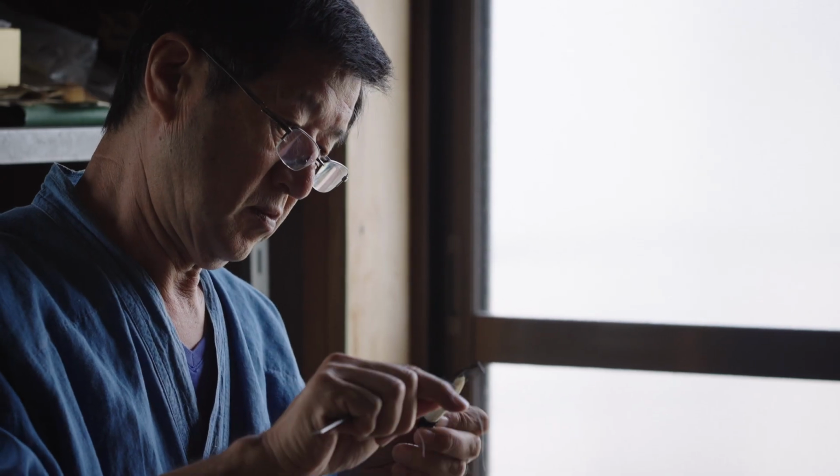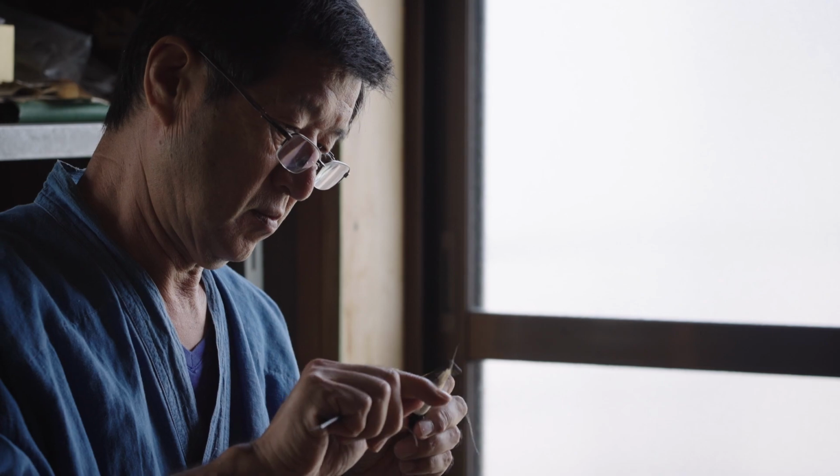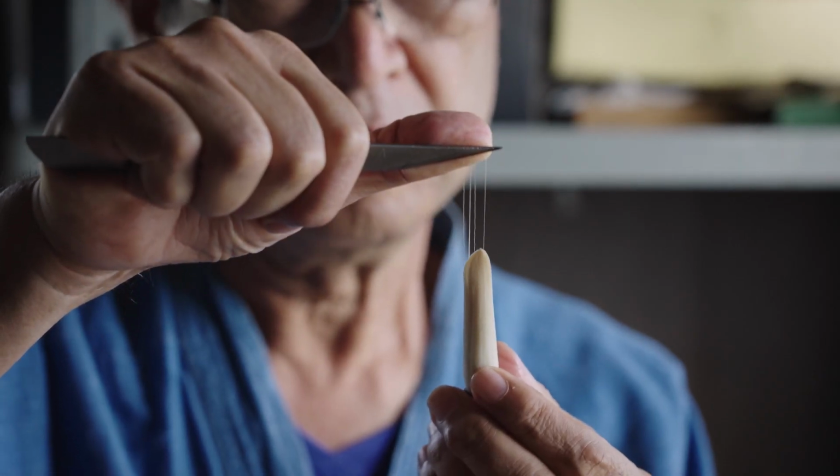Each brush tip is handmade by a single artisan. But making these brushes isn't easy.